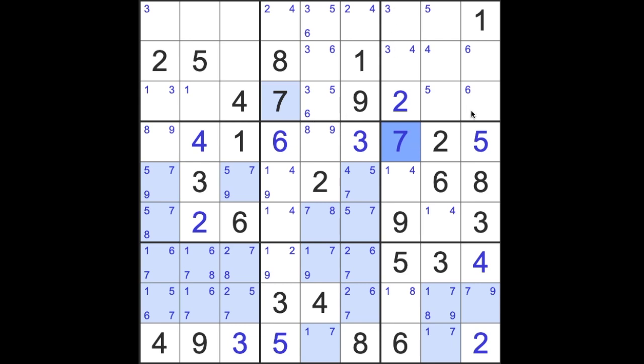7 blocking up here, 7 across here. Gives us pencil marks to put in these 3 squares. 8 blocks up here and across here, so 8 is possible in these squares here. 9 blocking up here and across here, so 9 is possible here.